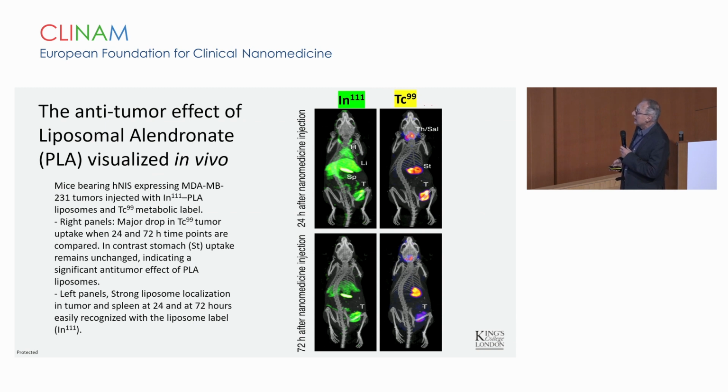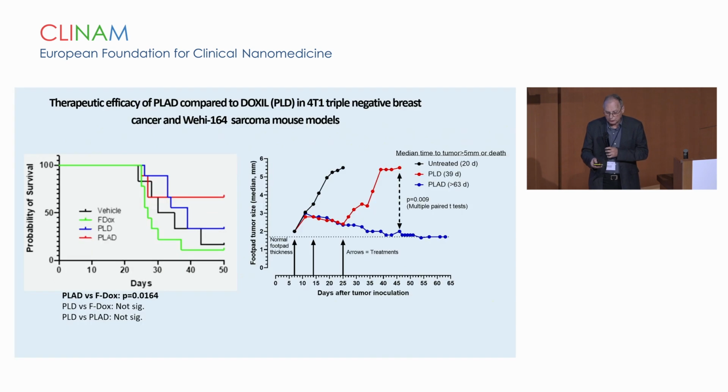You can see that the tumor looks the same, so the tumor is there at 24 and at 72 hours, showing equal levels of liposome localization. However, if you have a metabolic marker, which is what you do here using the technetium-99 marker, you see a terrific drop between the 24-hour and the 72-hour point. So the alendronate also by itself has a significant anti-tumor effect when given in liposomes.